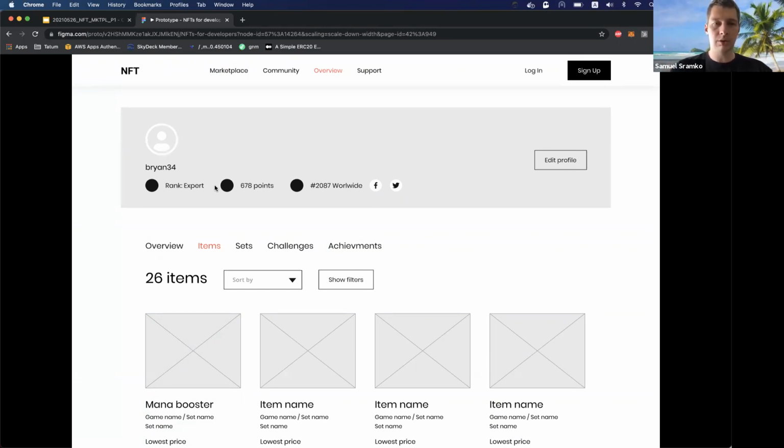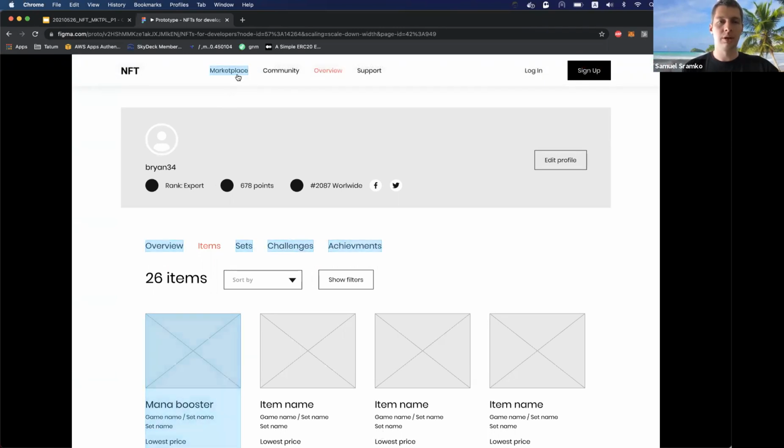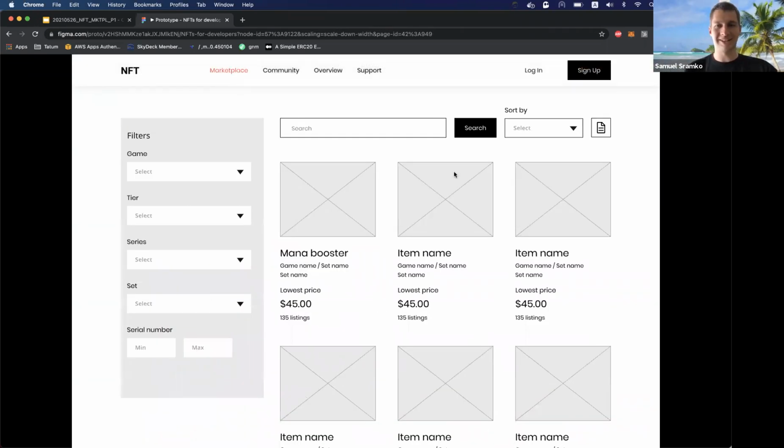So let's focus today on implementing a specific feature. The specific feature for us is the marketplace as such, and how the items are created on the blockchain. So how are NFTs created? What's an NFT as such, and what's the stuff around this?